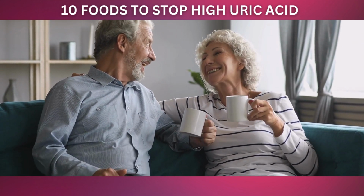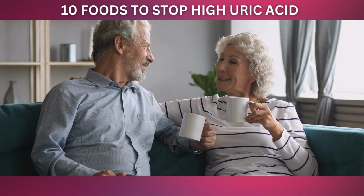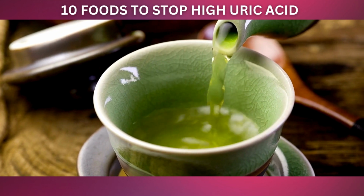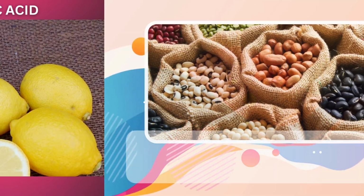Start your day with a warm cup of green tea instead of coffee, or enjoy it as a refreshing iced beverage in the afternoon. If plain green tea doesn't appeal to you, there are numerous ways to make it more enjoyable. Try adding a slice of lemon or a touch of honey to enhance the flavor.